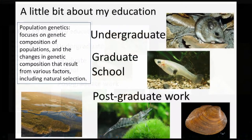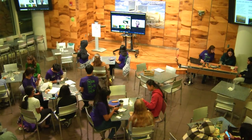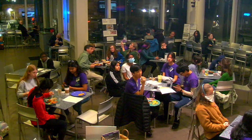Another project that I did in my postgraduate work was on an even less cute organism. This is a freshwater mussel called the Pleurobema. In that work, I looked at conservation genetics and the relationship of different species to each other, because a lot of these are highly endangered animals. So that's a little bit about my education and a little bit about my career.